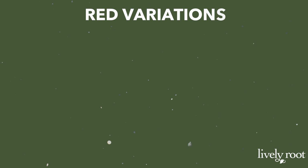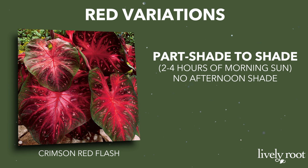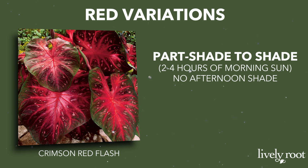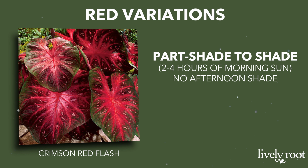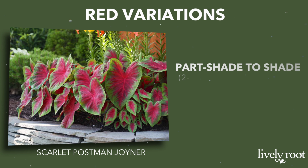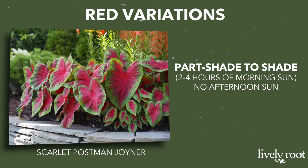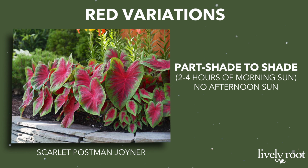Variations of red include Crimson Red Flash. This one takes part shade to shade, so put them in early morning sun and no afternoon shade. And they can handle 2 to 4 hours of sun a day. Then there's Scarlet Postman Joiner, and this one's part shade to shade, early morning sun, no afternoon. So it would be 2 to 4 hours.